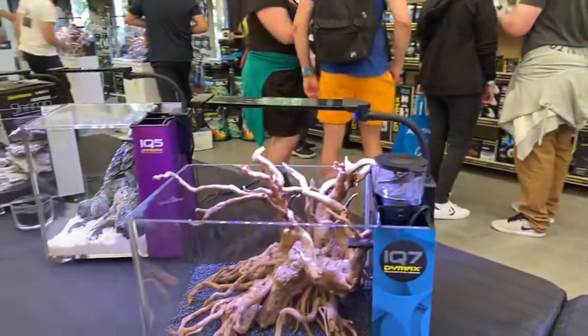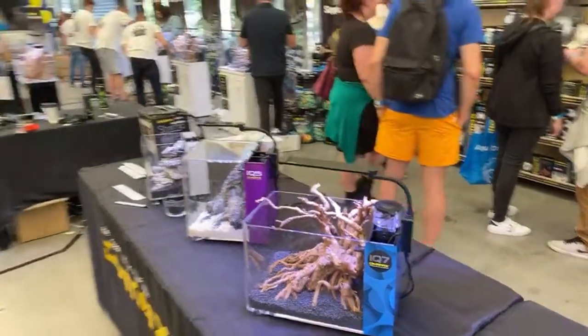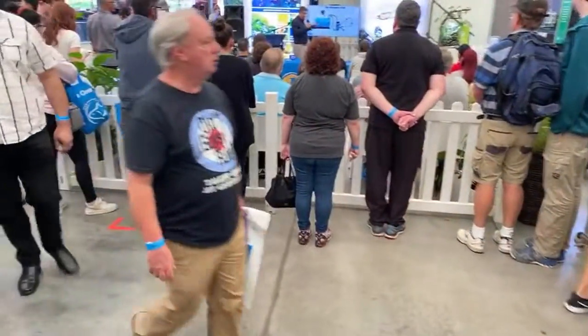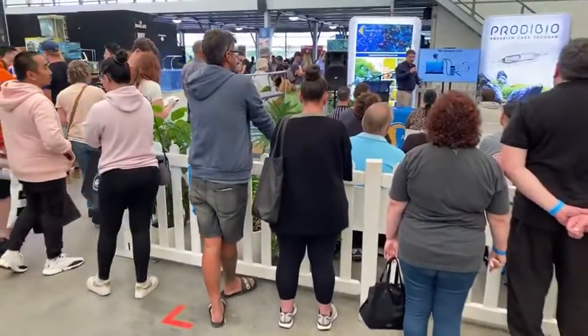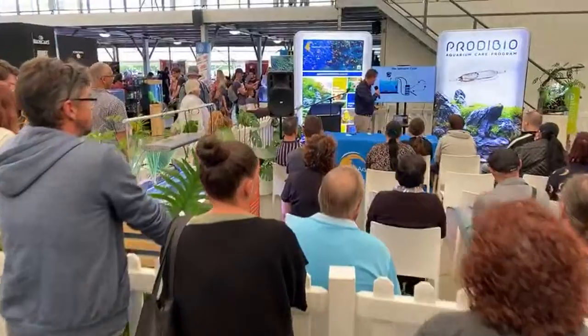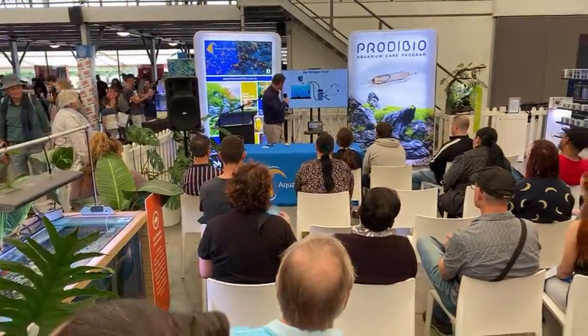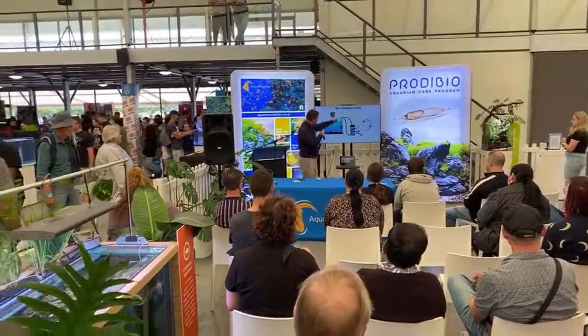Skimmer in this one, so they've scaped it, but it's obviously marine capable with the skimmer on there. So that's all looking pretty good. We'll jump over here and we can see we've got Brett here doing a beautiful presentation on the nitrate. You need to get the most out of your tank. So we've got live presentations here.